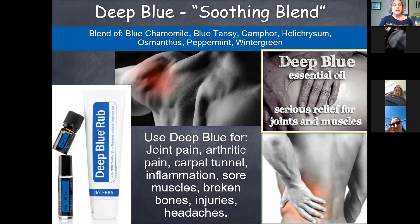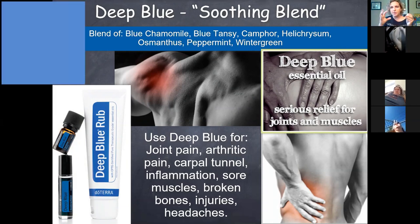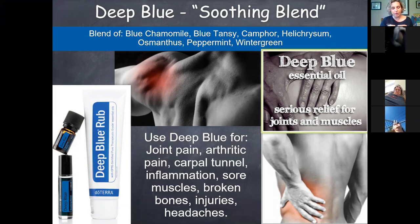Okay, so Deep Blue has, let me read off what's in it really quick. Wintergreen is the main component of Deep Blue. Its chemical components are very similar to aspirin. If you look at their little chemical structures, the carbons, oxygens and hydrogens, aspirin and wintergreen are very, very similar. That's why it works so well for pain.